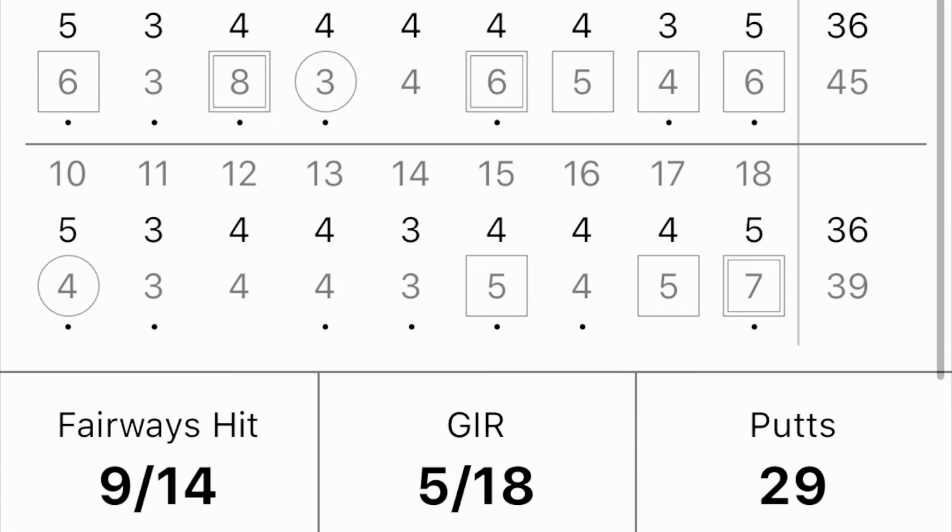A right rubbishy front nine, 45 out, but a very respectable 39 in. So we'll absolutely take that, especially with finishing with a double there. Final score, 83. Let's have a look at the whole breakdowns then. Happy with the par threes. I was actually 7 over par on the par fours, not +8. And we're still struggling with the par fives.